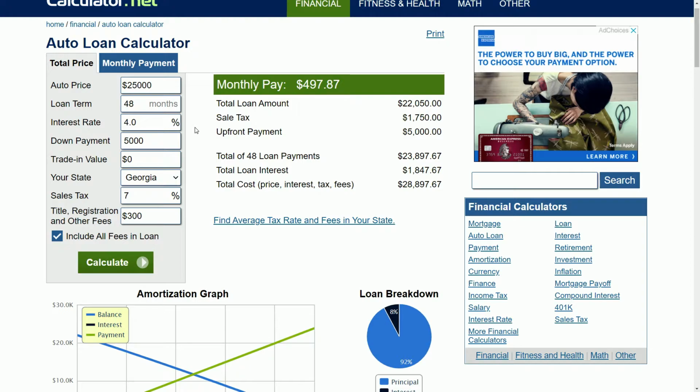We've got a down payment of $5,000, assuming there's no trade-in. And I am located in Georgia, so that's the state that I used, and we have sales tax. I've also put in $300 of title, registration, and other fees. Admittedly, Georgia does have a very high ad valorem tax, which is what you would generally pay when you are registering your vehicle on a year-by-year basis. Georgia will actually take all of that up front, so it's generally a little bit more expensive. And I'm wrapping all of that up in a nice pretty bow for the loan.